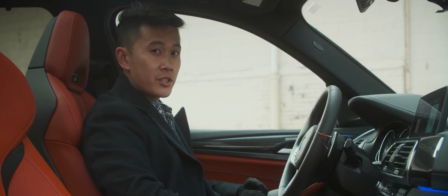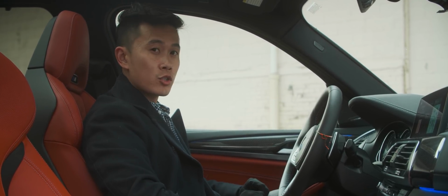But you know what? I'm actually in the market for one of these things, so pretty curious. Let's drive it today and see what the hype is all about.